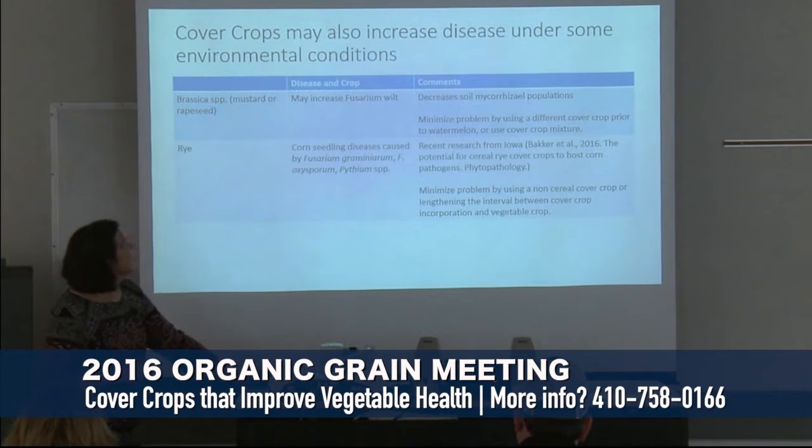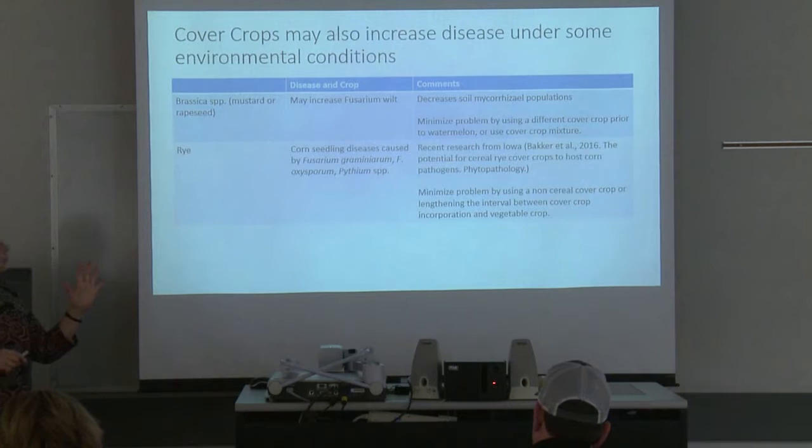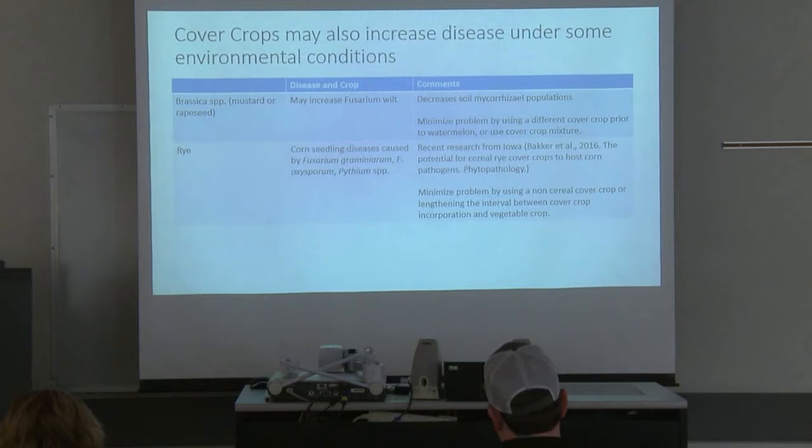Okay, so I do want to just say a few things to keep in the back of your mind, is that sometimes cover crops can increase diseases. So I didn't talk about it, but the brassica species that we used in Jennifer's trials did increase Fusarium wilt significantly in one of our trials.